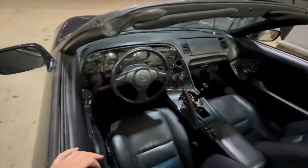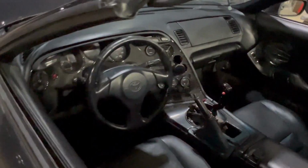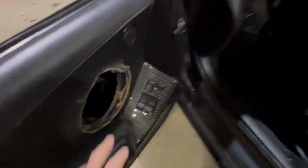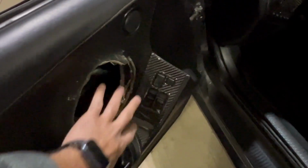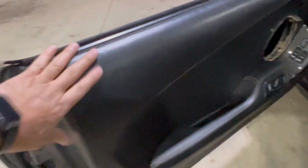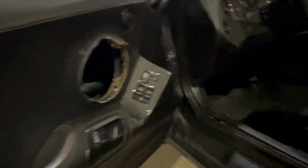I just installed the carbon fiber dash overlay, which I think looks really good on the vehicle. Right here, you can see one thing. This is missing a speaker cover. Again, it's one of those things I never got around to. But the door panel is in good shape. It has this yellow stitching, so it looks like it's been redone once before, but it's in pretty good shape overall.